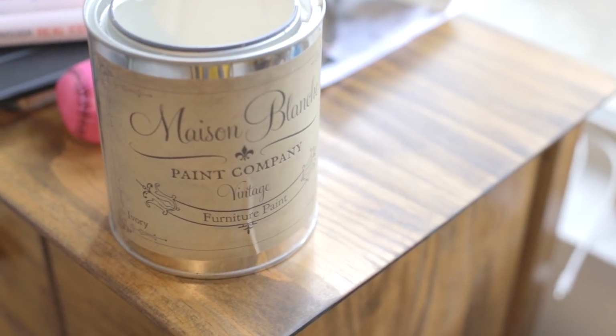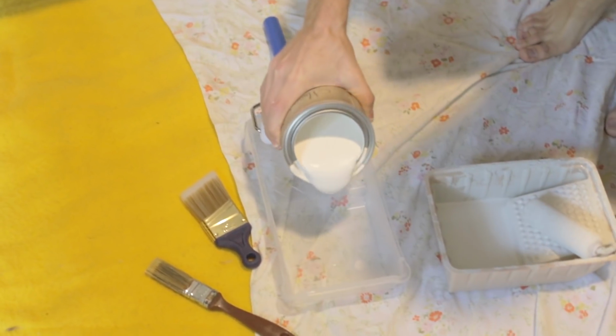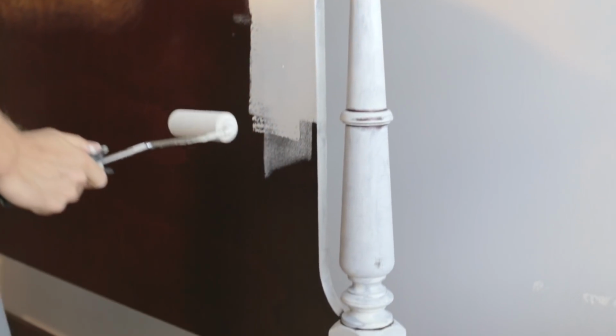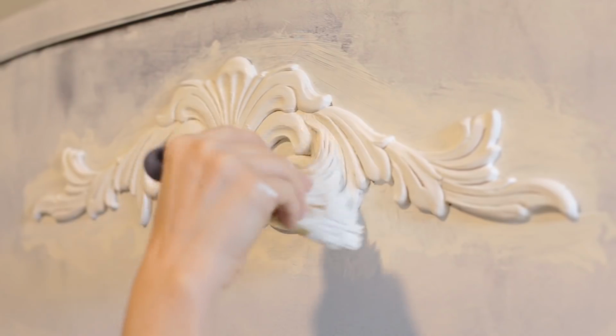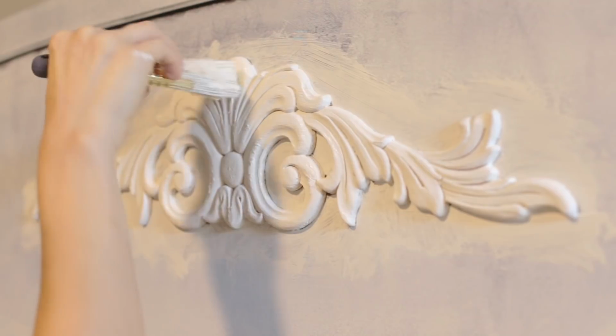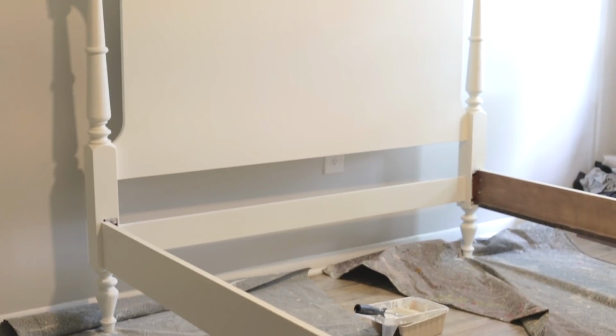For the paint color, I chose Maison Blanche and Ivory, which is a great color for pieces with an antique look. For best results, we use a foam roller on all the flat surfaces for a smooth and even finish, and a high-quality angled brush to reach all of the nooks and crevices that the roller can't get to. You want to apply light and even coats, and after each coat is dried, lightly sand with 220 grit paper to get rid of any debris left behind by the brush, which will give you that velvety smooth finish.